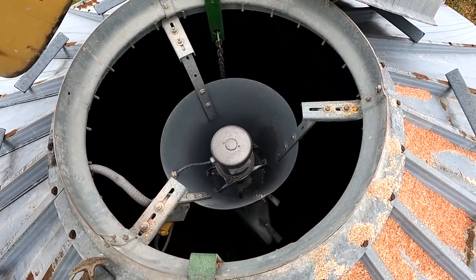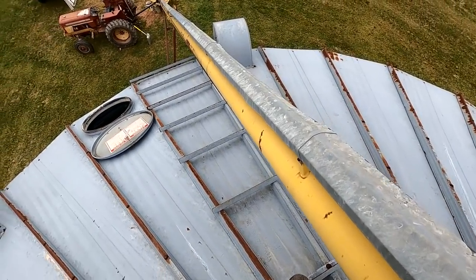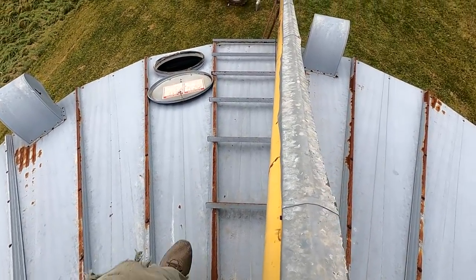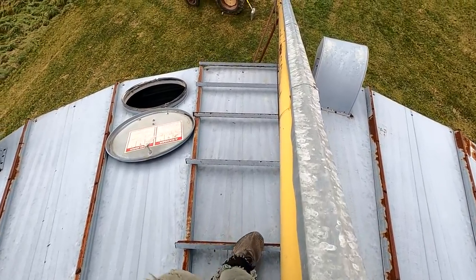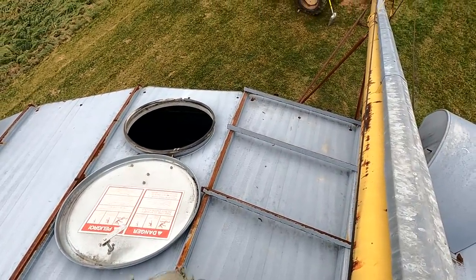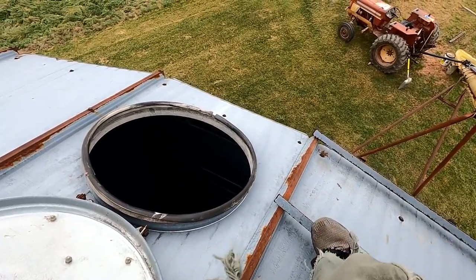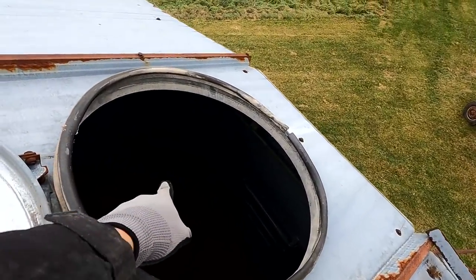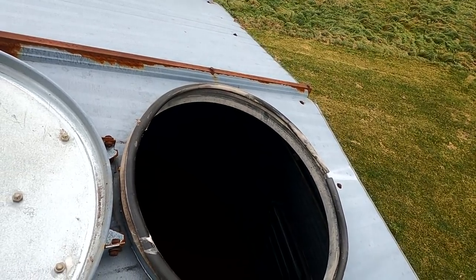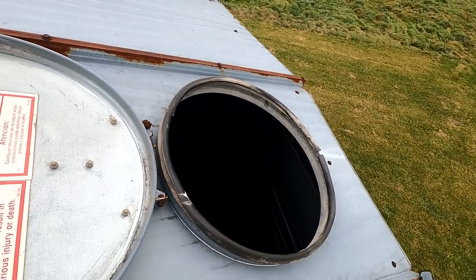So I'm actually gonna drop down inside now, come back down this ladder here, but you gotta be very careful you don't fall off this because you get severely injured if you don't die. And see how it's looking in the bin. We have noticed over the years that the corn likes to heap up a little more on this side of the bin over here. So like I said, I'm gonna go down in here and see if that's what's going on. If it is, there's not much we can really do about it.